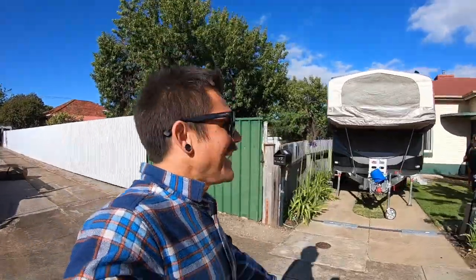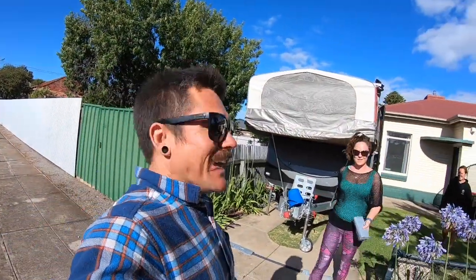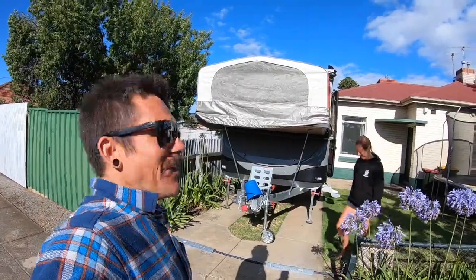We've just arrived at the place where we're going to be house sitting. Yoo-hoo! The Holmeses. So we're going to make ourselves at home at the Holmeses.